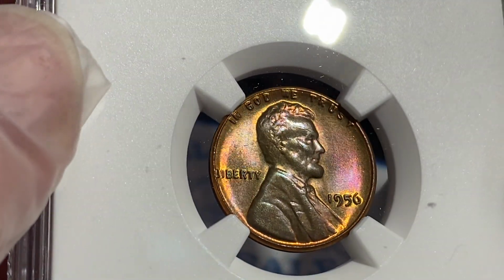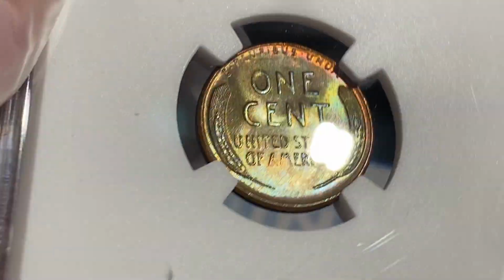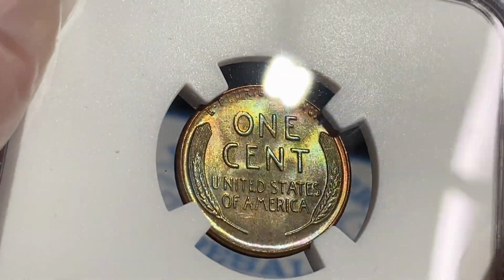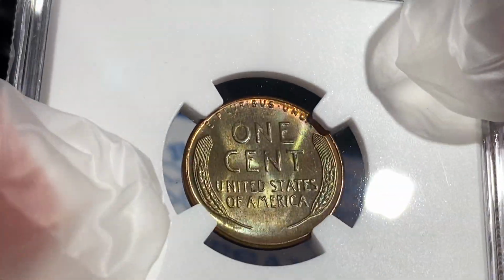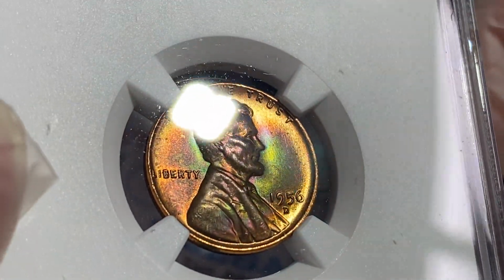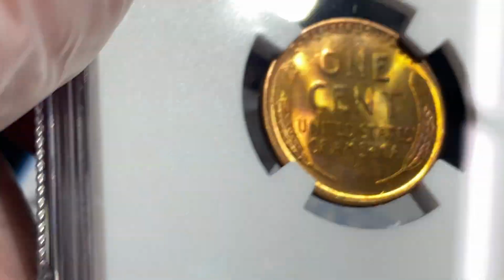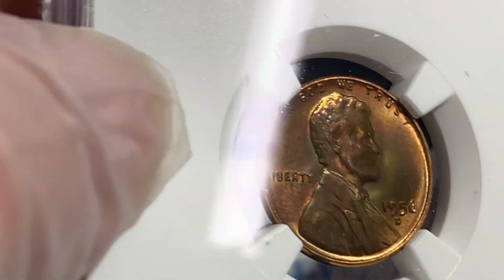All right, 56 Lincoln. Try to pick up those colors. Very nice. 66 Brown. Very nice coin. Mint toning on that one. Lots of green pennies in the submission. Nearly a full red back. Call that one a 66 red brown. Very nice.